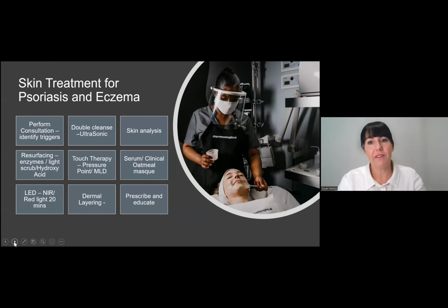Touch therapy, we definitely want to reach out with our touch to reduce stress. And we've got many forms you can learn, especially the International Dermal Institute, from reflexology, stress therapies, right through to pressure point and lymphatic drainage. Serums on the skin, Ultra Calming Serum Concentrate is incredible, reducing redness and inflammation by up to 21%. It's excellent. And Clinical Oatmeal Mask is brilliant.